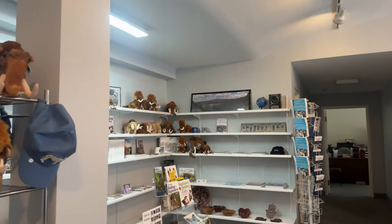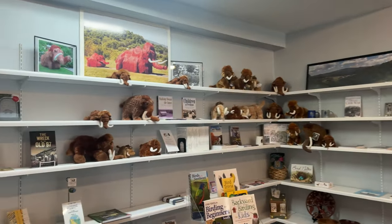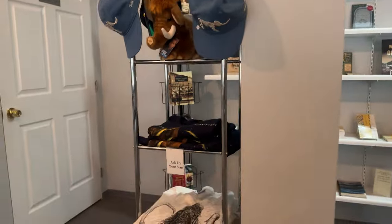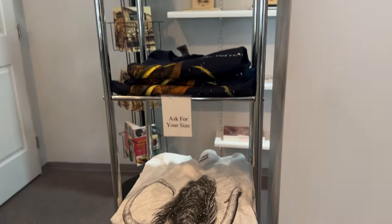And here's the gift shop. They have some shirts and hats. In fact, there's the shirt that Tony is wearing right now. And from the looks of it, you might need to get another one. This would be your third one. Well, it's a popular shirt. It is. I get more comments on this shirt than I do any other shirt I've ever had. Yes.